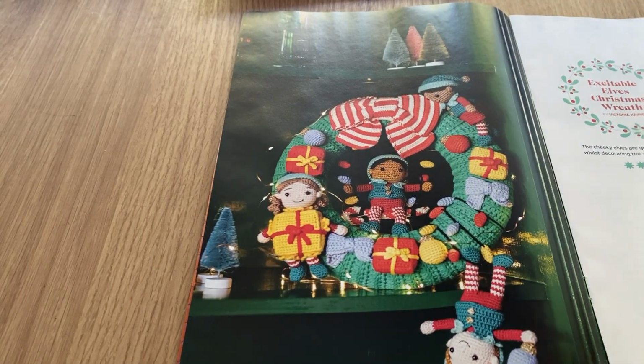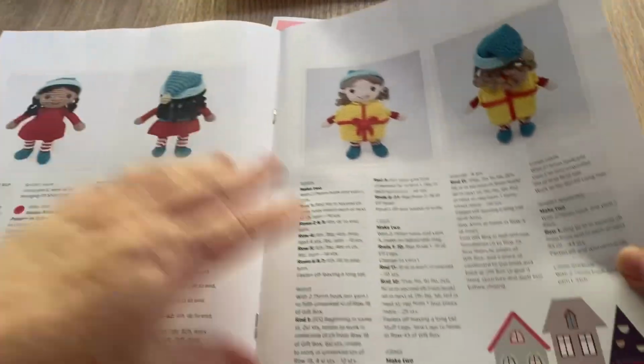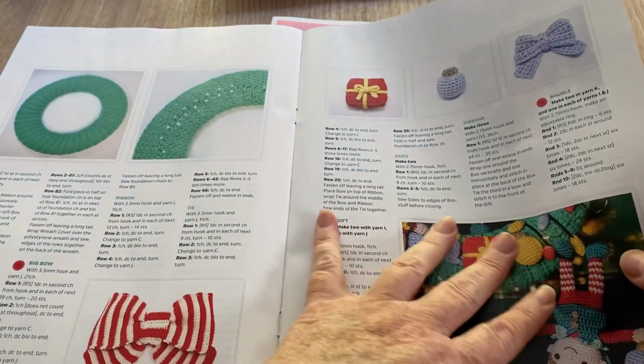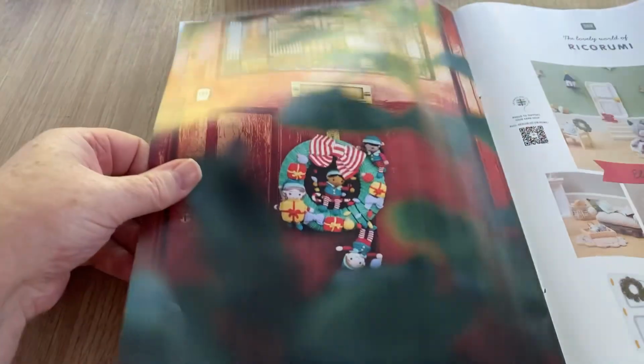So do you like wreaths? Here we've got the toys. So there's really lots in one. Then we've got the stockings and more toys, and the wreath itself, and you can start adding your bits and bobs. There's the present and the bauble and the bow. Candy cane. Loads of toys and candy canes and everything.